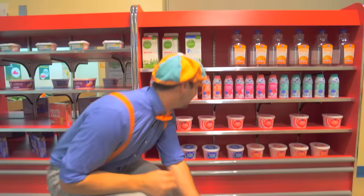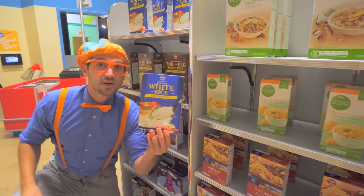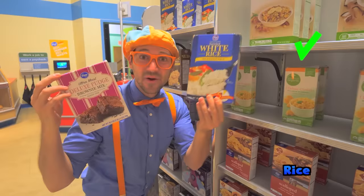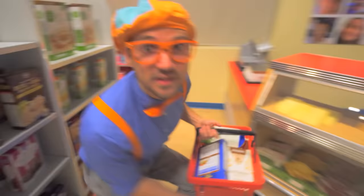Oh, another aisle. Ooh, yum. Okay, we have some rice. And we have some brownies. Which one is healthy? Yeah, rice is healthy. Let's put that in our basket. And for the brownies, not too healthy. I really do like brownies, but we need to get some healthy things. So good job with all this healthy shopping.